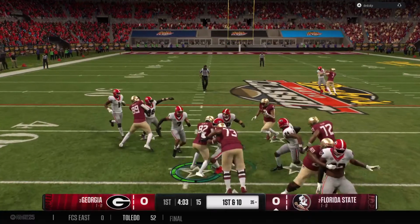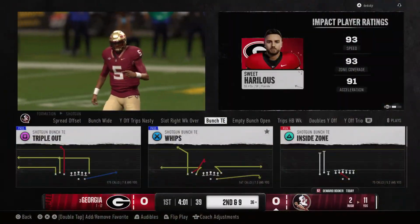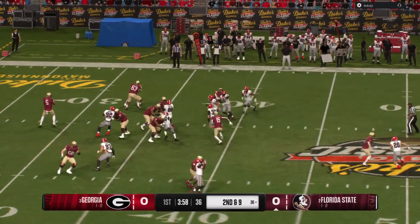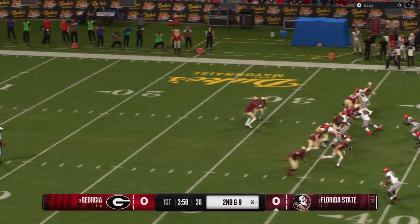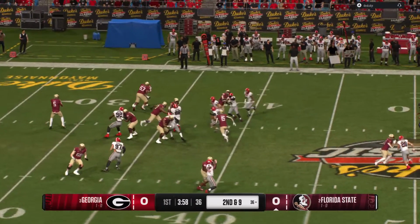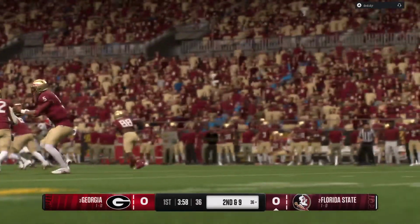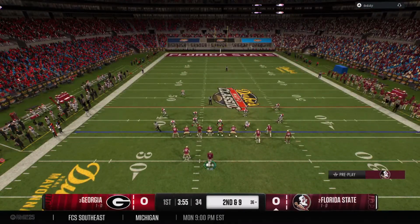Out of the shotgun, he hands it off. Just a small gain, looking at 2nd and 9. You know, in the era that we live in right now, everybody wants to spread the field around, try to create space, try to create one-on-one matchups, and the defense has countered over the years by trying to play out wide. But here's a great example. The defense has the ability to play wide, but still be solid at the line of scrimmage, not give up big run plays. Offense getting set.